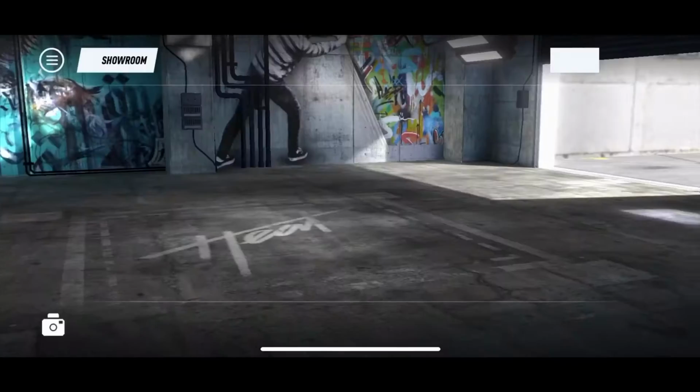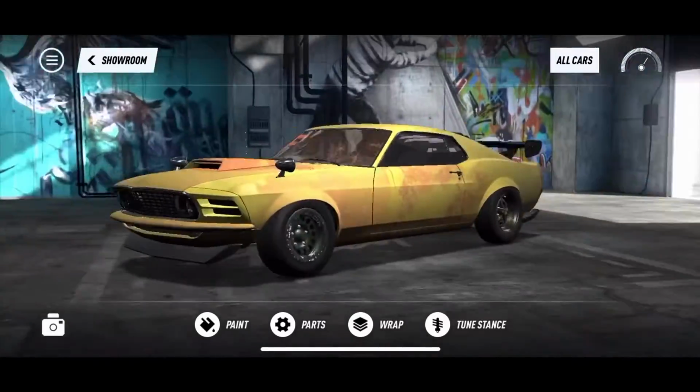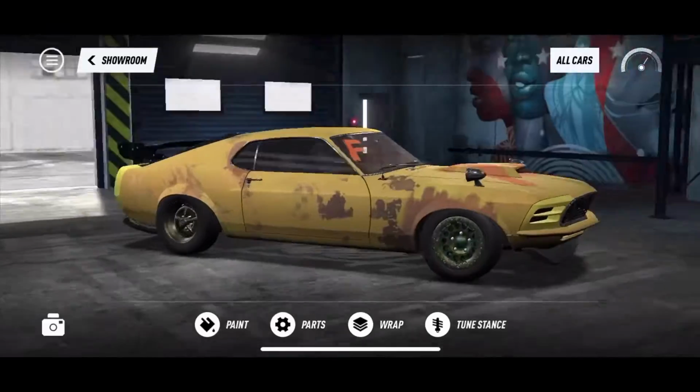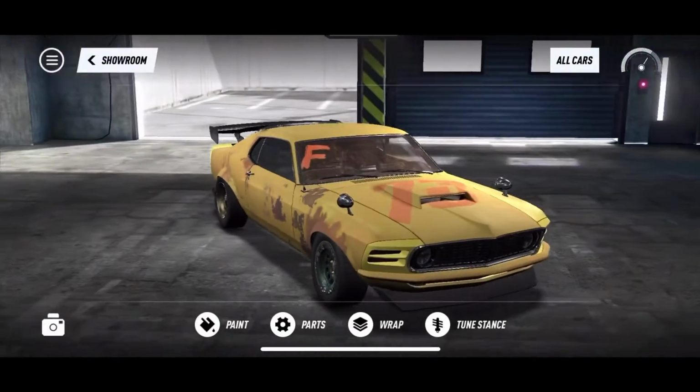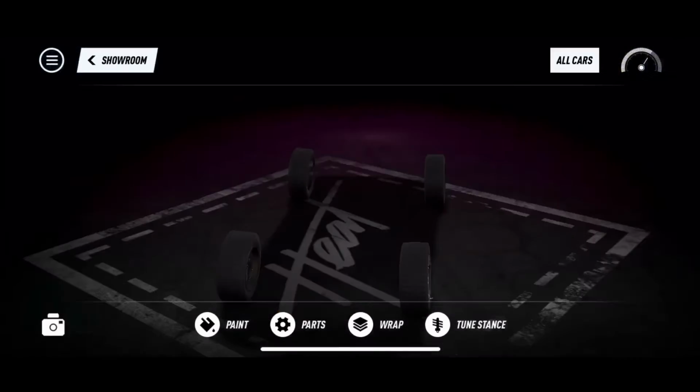And then we have this Ford Mustang Boss, which we decided to make look like it was rusted out, and made it look like it was some sort of part of a racing team that just abandoned it. Like it's got an F marking on the side of it to tell what group it was in, and then we had a number on it.